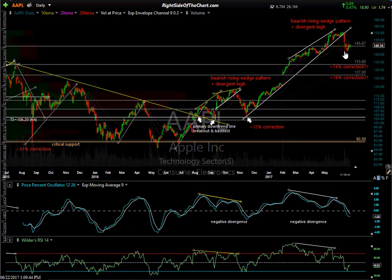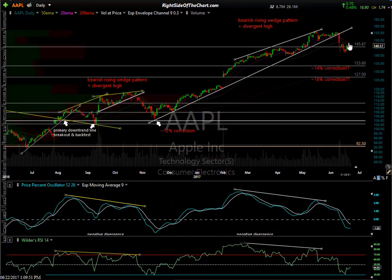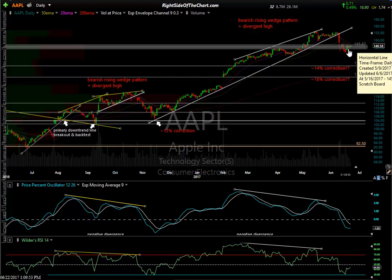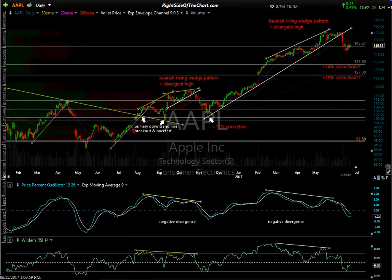There was that impulsive break. There was support there. I believe I had that line ahead of time, and what we've done is consolidate. So this, to me, appears like flagging action so far. Trend indicators are bearish with the PPO below zero and all that. So Apple's not looking so hot, and I still maintain my price targets down here.